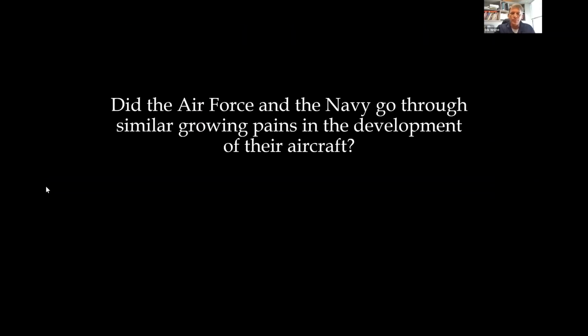And the last question we have: did the Air Force and the Navy go through these similar growing pains? Certainly I would imagine that they would have had to. Can you just talk about the differences between both of these branches and the development of their aircraft during this period?